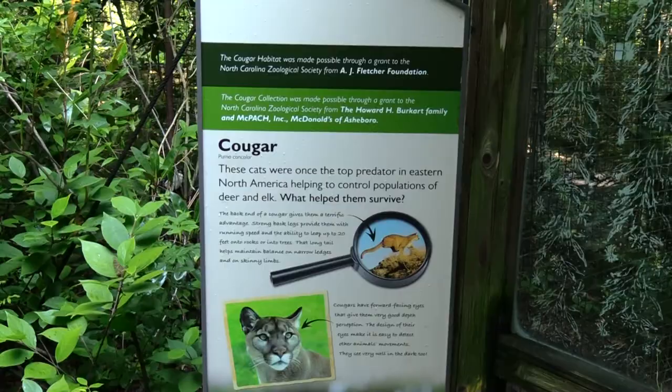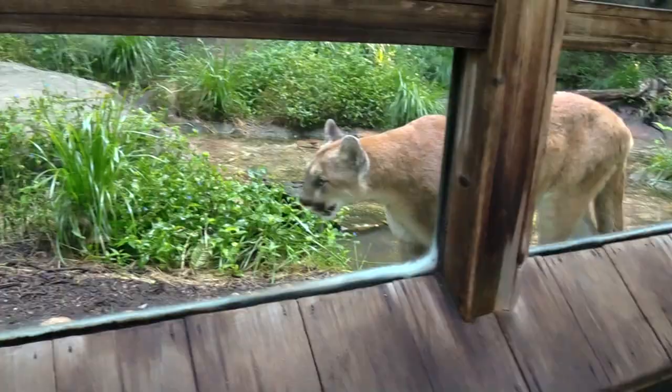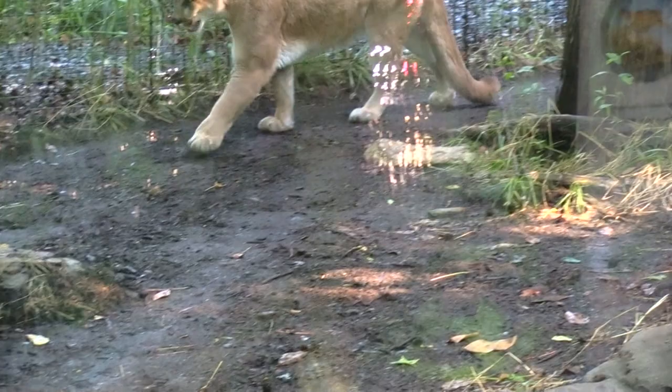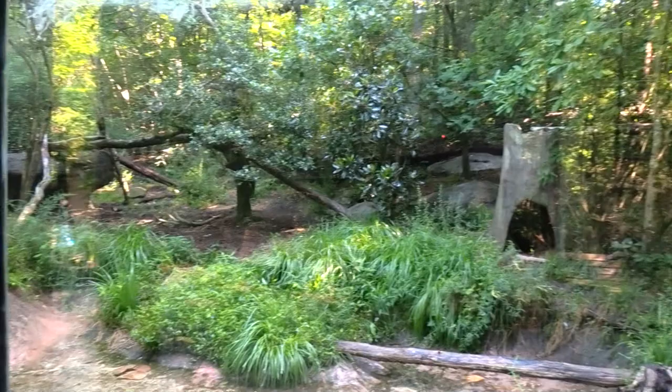All right, cougar. Cougar walking by. Cougar definitely gets its exercise also. So a natural habitat, as you can see, not too many bars. I see a cougar. Oh yeah, he's all right.